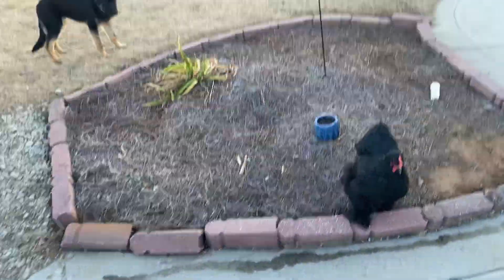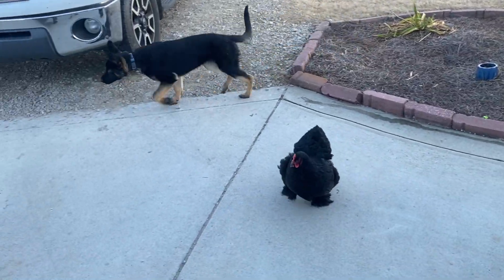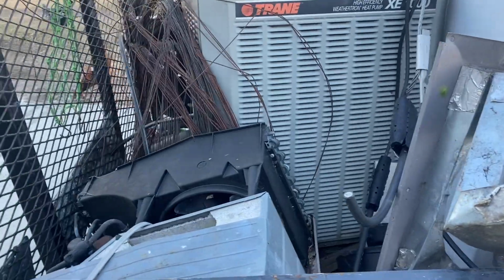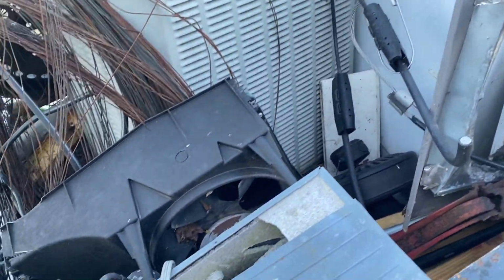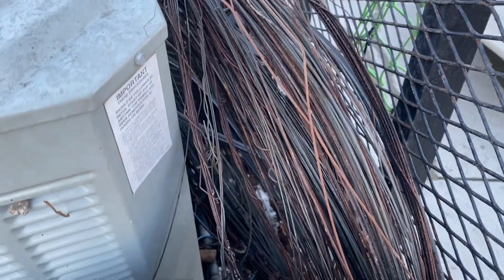So when we left y'all yesterday, we were still kind of loading up, still getting some stuff. Our main goal today is to get these air conditioning units apart. There's this one, and there's two. Like I said, I'm trying to keep that from getting tangled in everything.